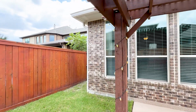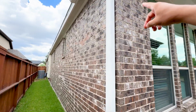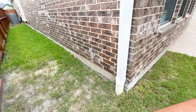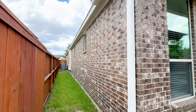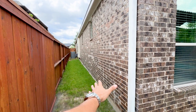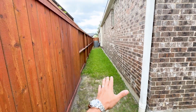So very, very clean. See, they've even done some modifications here. Usually you'll have the gutters run down and then they'll have the splash block where it kicks out. Whoa, this house has French drains here. French drains, so that means, it's a long story, but you want the water to flow away from your house. That's why it kind of goes down here, right? You can't see it.